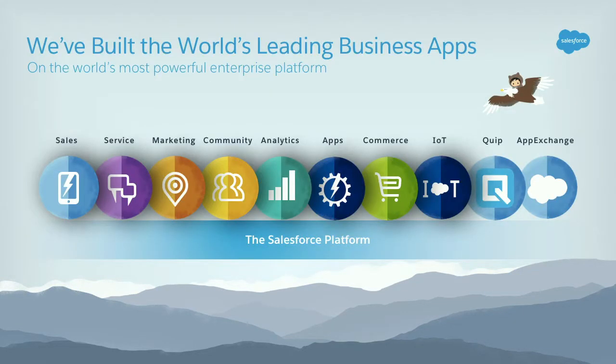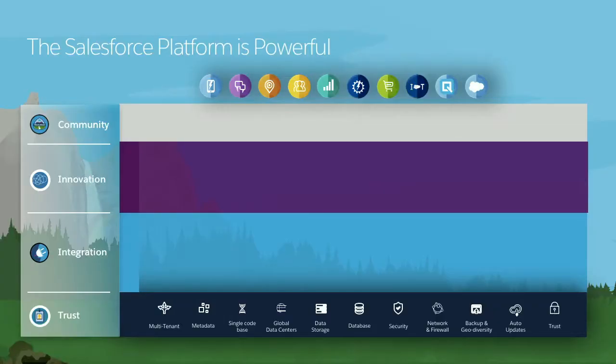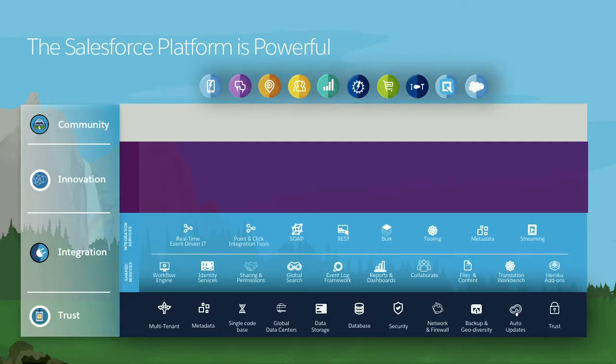I wanted to step back first and just explain the power of the platform that is used to deliver applications for us. The platform is something that our customers are using, and it's something that all of these applications that you know are built on: Sales Cloud, Service Cloud, for marketing, and now we have productivity, a suite we've acquired. And behind the platform are these four things that power the platform.